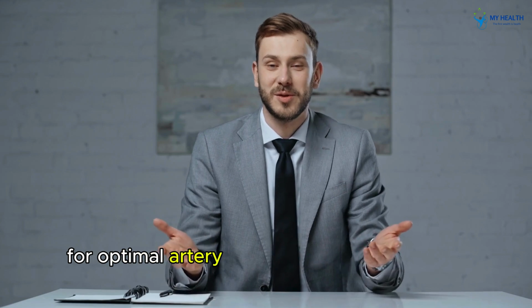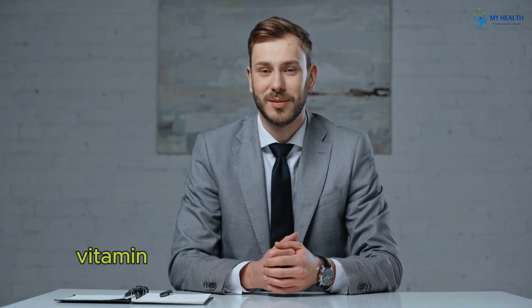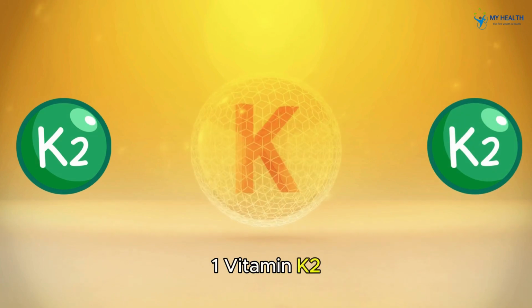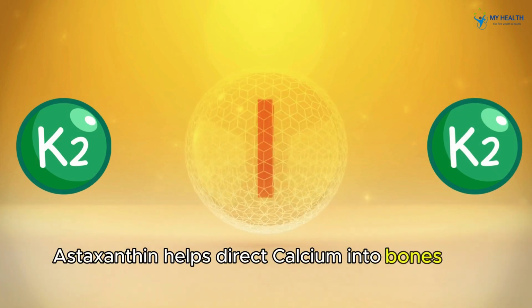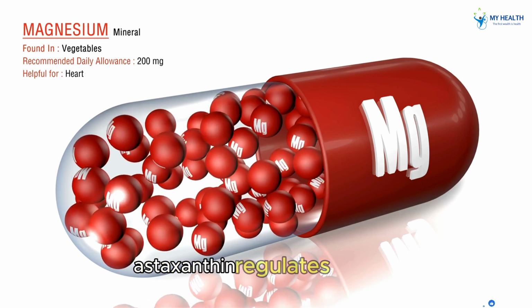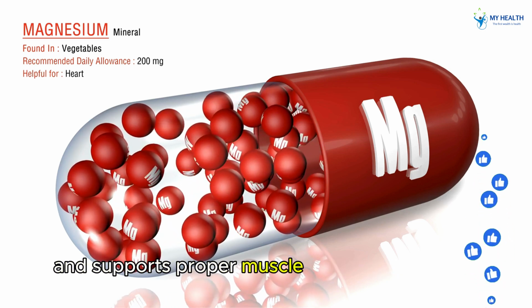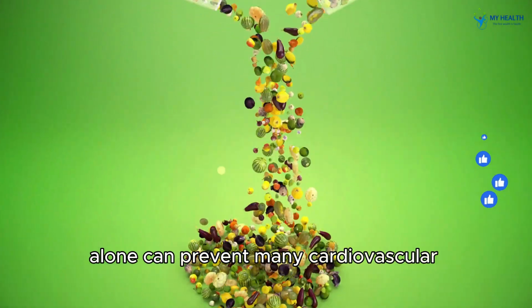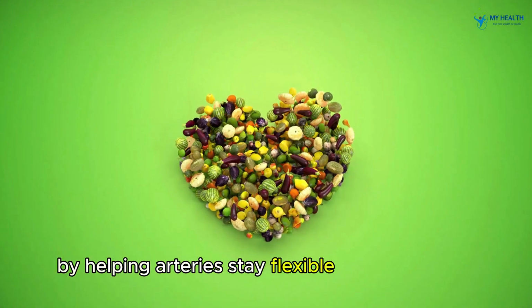For optimal artery health and blood pressure regulation, vitamin D3 should be paired with 2 key nutrients. 1. Vitamin K2: helps direct calcium into bones and teeth, keeping it out of arteries. 2. Magnesium: regulates calcium and supports proper muscle and artery function. Magnesium alone can prevent many cardiovascular problems by helping arteries stay flexible and responsive.